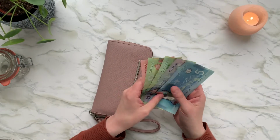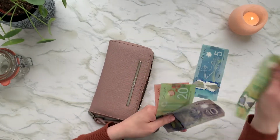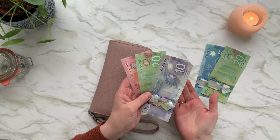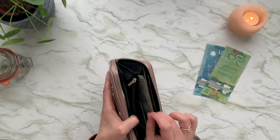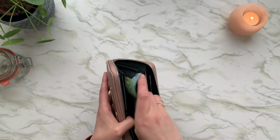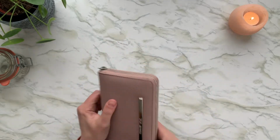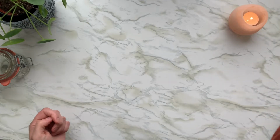So yeah, pocket money, I think, 25. So this is an easy one. 25 for pocket money, and then 80 for groceries. And my wallet has different compartments, so I just put the groceries in the back and my pocket money in the front, and that makes it super easy when I'm out at the store. And that's that.